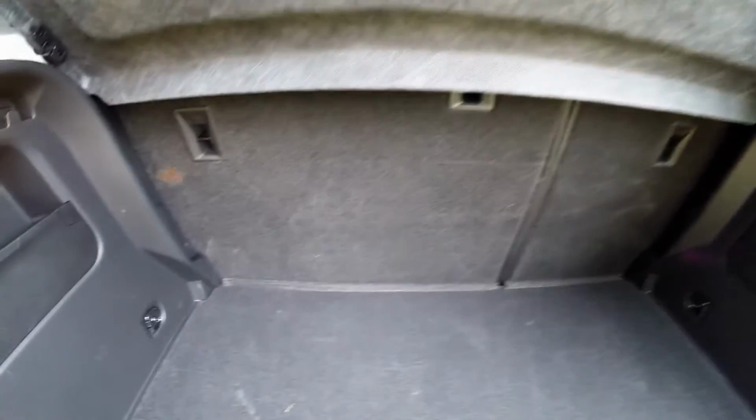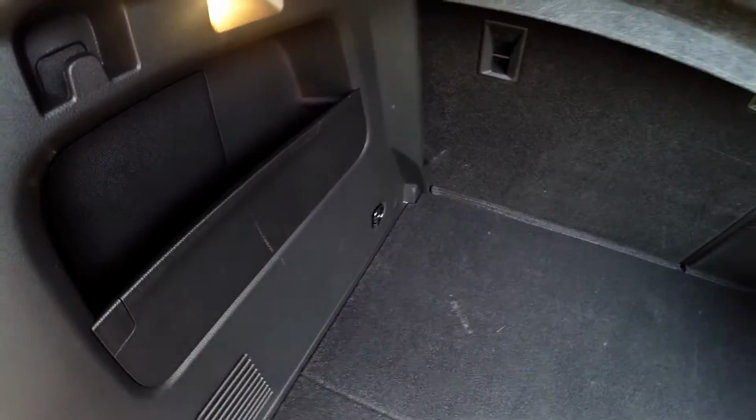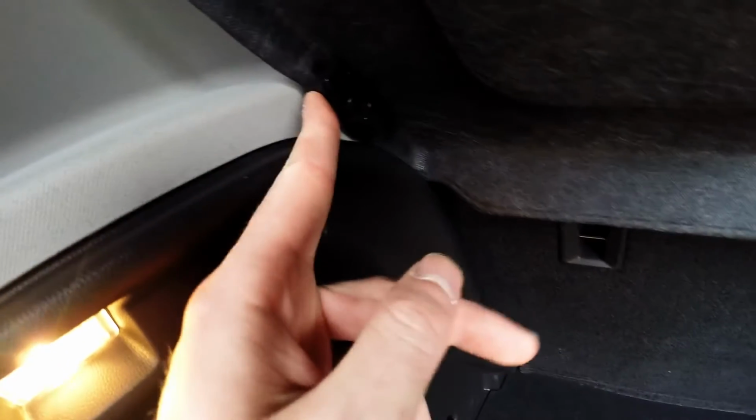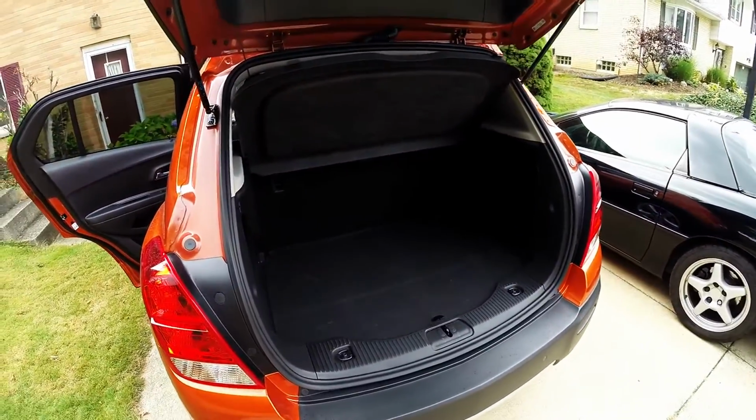These are for the rear tether on a car seat. We're not there yet with Lily's car seat, but soon enough. And you've got a little cubby right there, a little pocket. And surprisingly, the way the shelf snaps down is identical once again to the Sonic. I keep saying that, but it's just crazy to me how similar this thing is. So pretty much off to the store here.